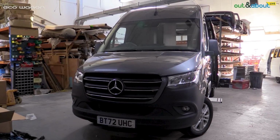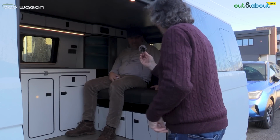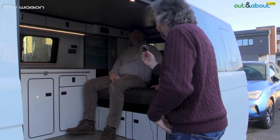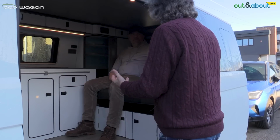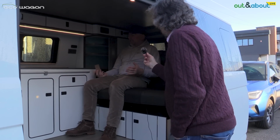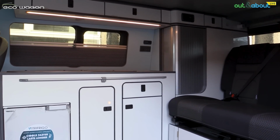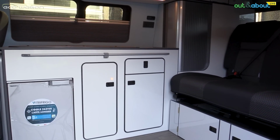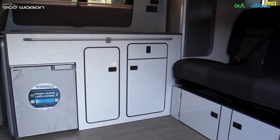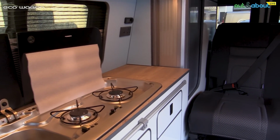So the Mercedes is obviously going to be quite high end, and your Expo Plus is very much top end of the VW market. Yeah. But you don't have to have loads of money to buy an Ecowagon. No. This is a classic we've done. We've built it in an older van, still quite low mileage, I think it's done like 35,000. But it's basically the same quality, just less.